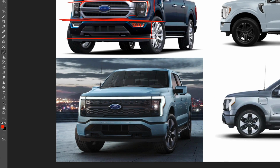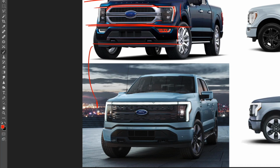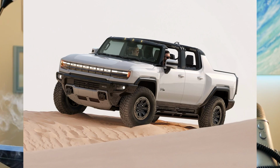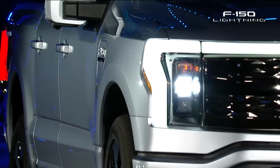Now, looking at what they did turning the F-150 into an EV, they kept very much the same proportions of the standard F-150 truck, and we now have this big light bar, which seems to be a very common trend these days, specifically in EV trucks. You have it on the Silverado, which we're going to look at in just a minute, in the Rivian, in the Cybertruck. I'm probably missing some. The Hummer also has a light bar in the front end, so it seems like that's a key feature of new EV trucks. But I don't think the Ram is going to have that, and I'm going to show that in the rendering in just a minute.